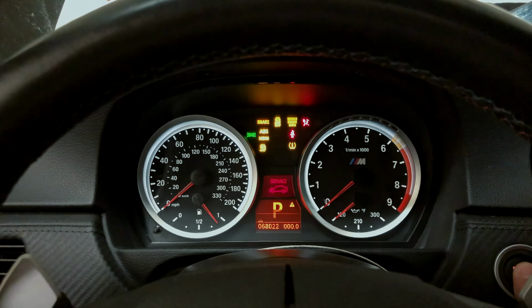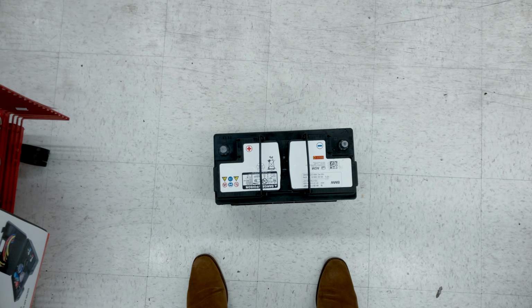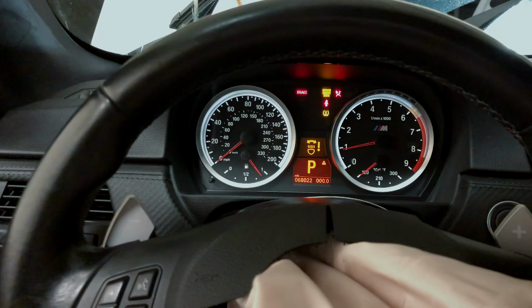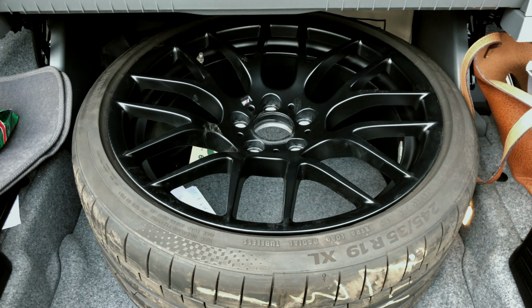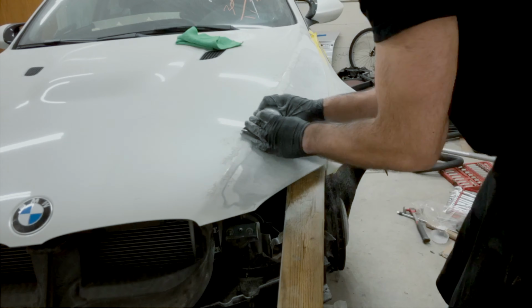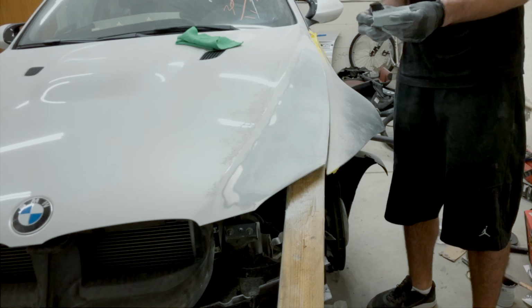To get the car started and running, I spent about $400 on a new battery and a terminal cable. Now that the car was running, the next step was to get it to drive. I spent $700 on the suspension and another $700 on a wheel and a tire. I saved about $1,000 by fixing the hood instead of replacing it like I had initially planned because the cost was running up so quickly.